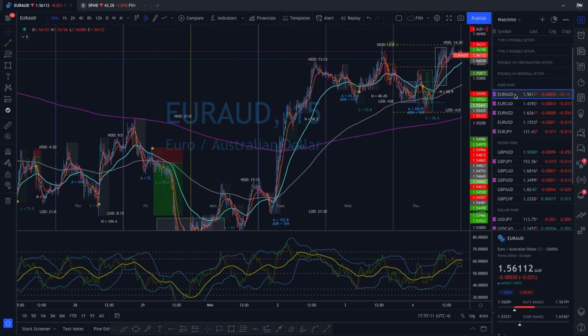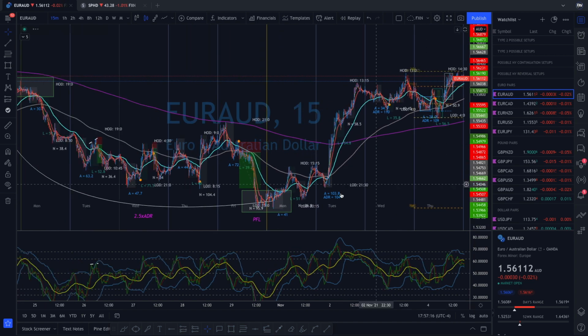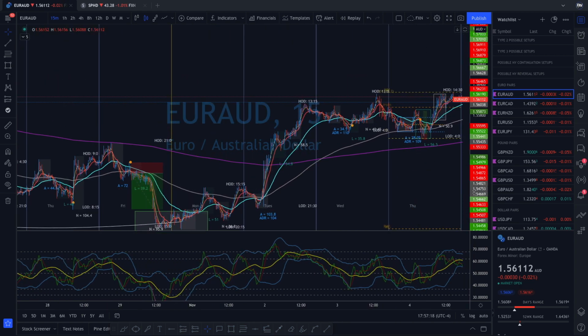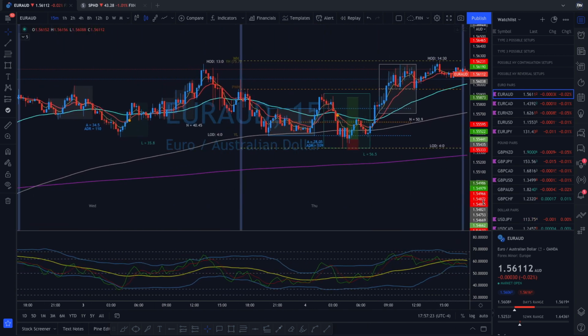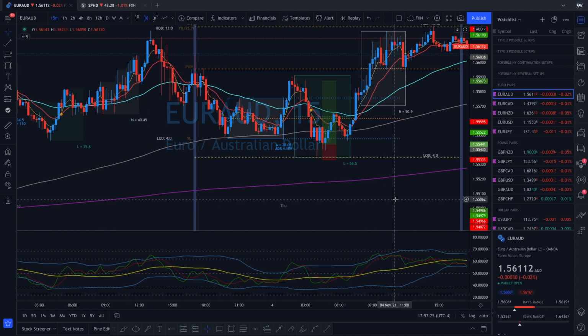Let's go right up to Euro AUD. And on Euro AUD, I'm only looking for buys because we're coming off a peak formation low, and we got this very nice setup. Now, I took this as a trade out of the edge. If you don't know what a trade out of the edge is, I made a video on this. It's in the Trading with Market Makers playlist. Essentially, it's when you get a first leg in Asia and a second leg in the London session. So I read this as a trade out of the edge, type 2 pattern.